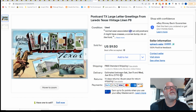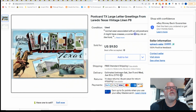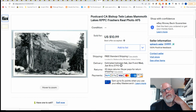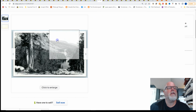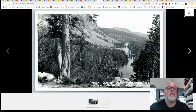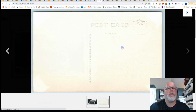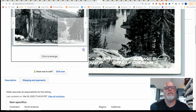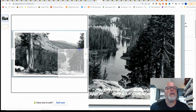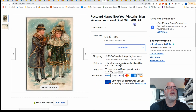This is large letter greetings from Laredo, Texas. Vintage linen. 1940s, maybe 30s. 30s, 40s. This is Bishop, Colorado, California. Twin Lakes, Mammoth Lakes, real photo. Frashers. There's the Frashers information, but they usually have, right above my head, this little Frashers symbol, or whatever you want to call it, logo. $10.99. Some Frashers cards can do extremely well.